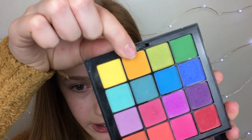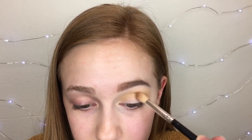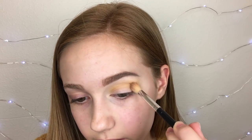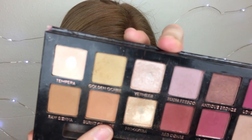Well, I'm going to take the shade from the NYX Ultimate Brights palette, and I'm just using a still fluffy brush, and I'm gonna add this to a little bit above my crease area, but still into the crease a little bit. I'm sorry, this is really confusing, and we're just pretty much adding a ton of colors in hopes for a sun in the end. And since it's kind of like a halo eye, I'm going to add it to the outer and inner corner also.